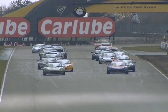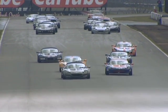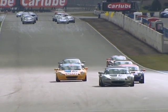So as you'll see, the first few drivers get away. A nice, neat start with the Union flag starting. Good old school stuff. Well, what else would you expect from Lotus? Probably the best known of all British manufacturers.